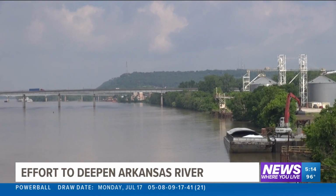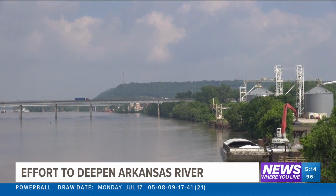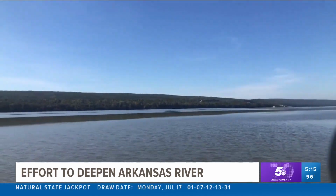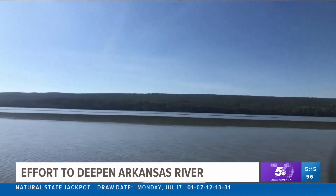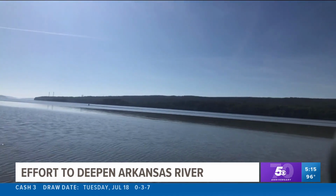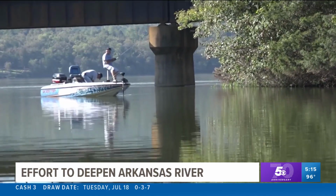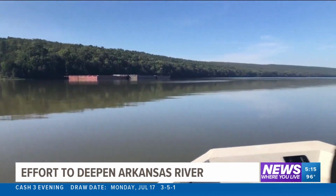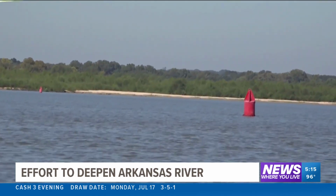What this project would do is deepen the river's main shipping channel by about 3 feet. So it would go from 9 feet to 12 feet. Much of the Arkansas section is already mostly 12 feet, but about 10% is inconsistent, 9 to 12 feet. So this project would make that consistently 12 throughout. That might not seem like much, but it can make a big difference in the amount of product a barge can carry on the river. For example, that additional draft could mean a 15-barge tow could carry close to 30,000 tons more per trip along a deeper river.